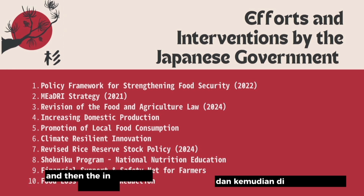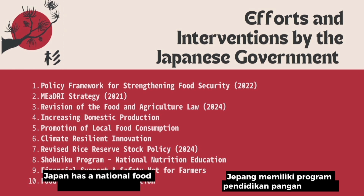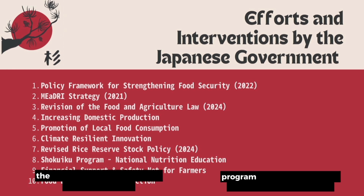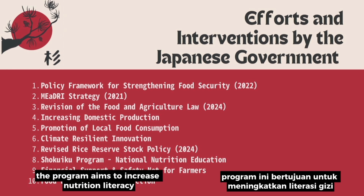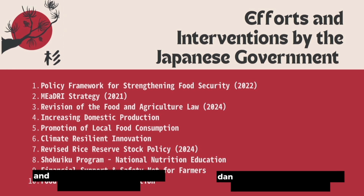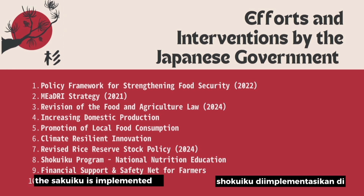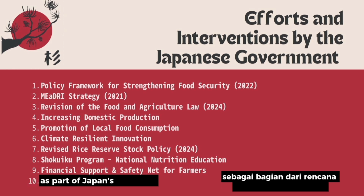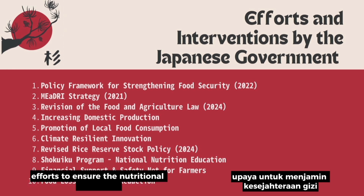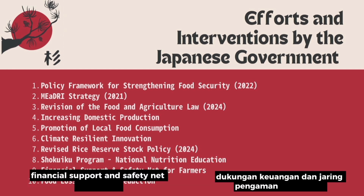And then in number 8, the Sokiku National Food and Nutrition Education Program. Japan has a national food education program called Sokiku. The program aims to increase nutrition literacy, promote healthy eating habits from an early age, and foster appreciation for the food production process. The Sokiku is implemented in school and community programs as part of Japan's long-term efforts to ensure nutritional well-being.